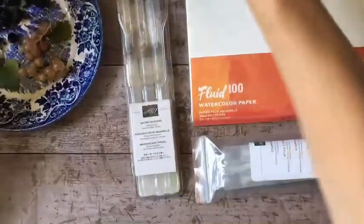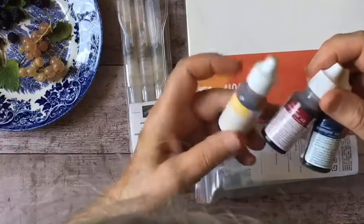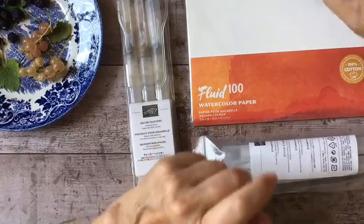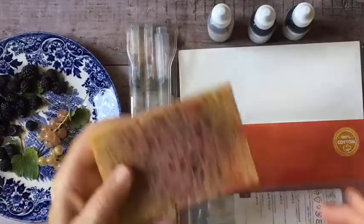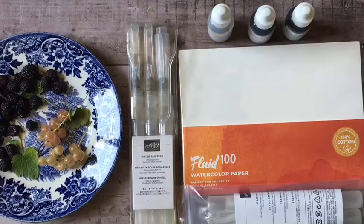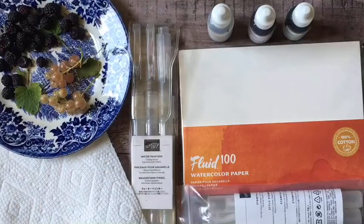And I also have some inks here. This is yellow, red, and blue. You can use any yellow, red, and blue that you like. The ones I happen to have here are Daffodil Delight, Cherry Cobbler, and Night of Navy. Then I have a damp sponge handy. This is just a kitchen sponge. I've got a couple of water containers off to the side, and I also have a roll of paper towels, and I'll just pull off a sheet. That's pretty much all you need to get started.